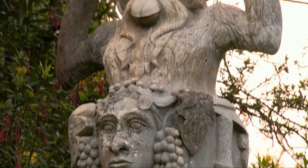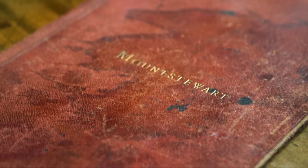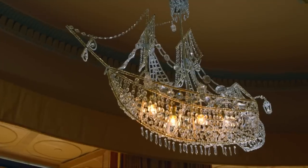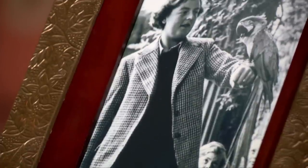Everywhere you look in Mount Stuart, whether out in the gardens or inside the house, there are little touches that can only cause you to smile. Idiosyncrasies that reflect the personalities of the Stuart family and give a glimpse into their lives.